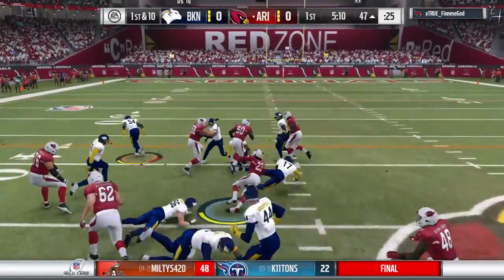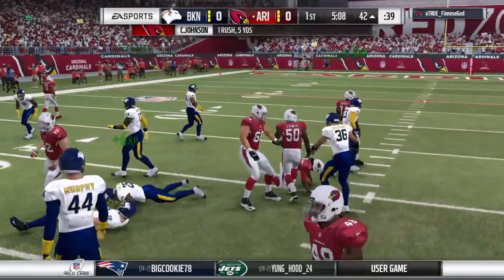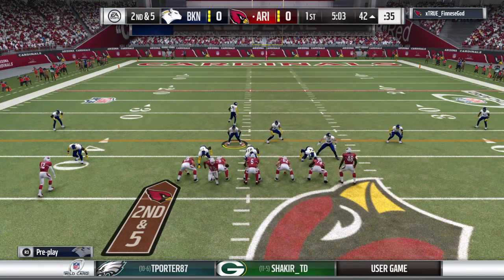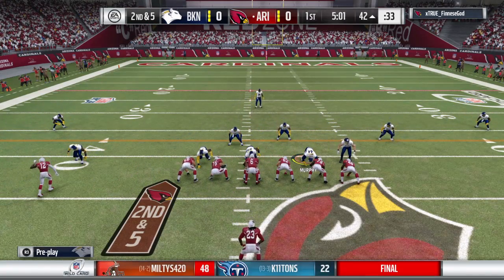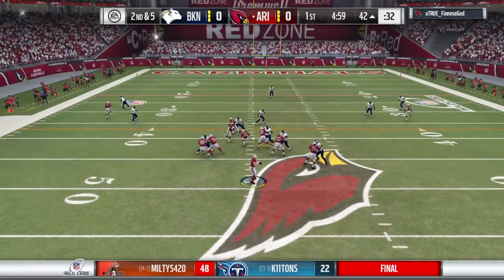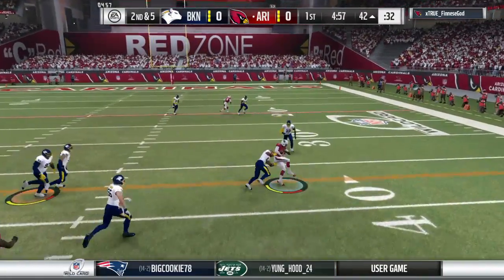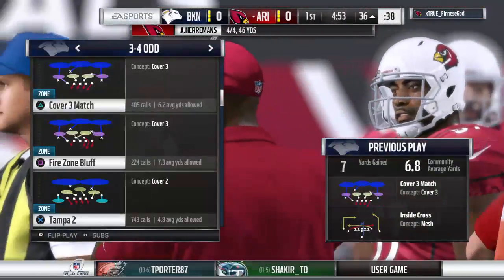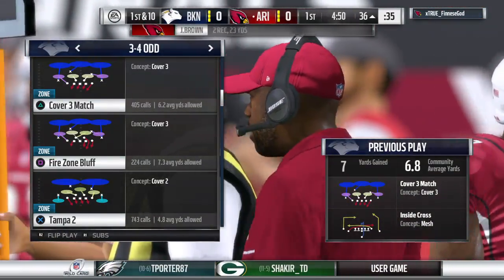They'll run for the first time with Johnson. And able to push his way forward here for a good little gain. 5 yards on the carry. Good pickup on first down. Now that's exactly what you want on a first down run. Pick up 5 yards, bring up 2nd and 5. Defensive line, though, they've got to figure out a way to out-leverage the guys up front because the offensive line is winning at the point of attack.